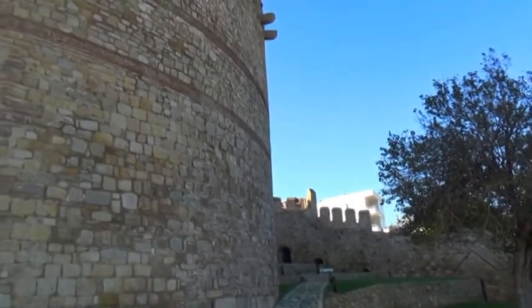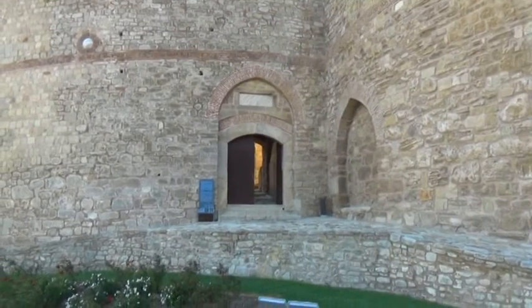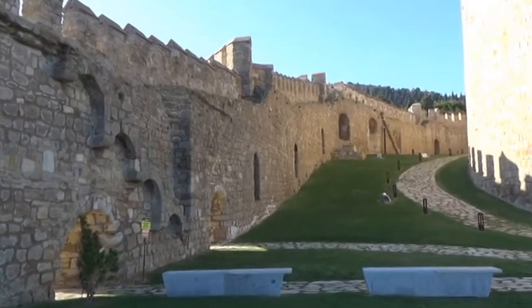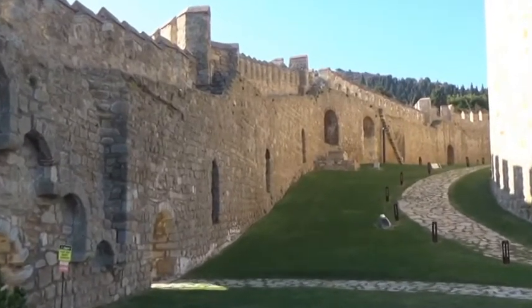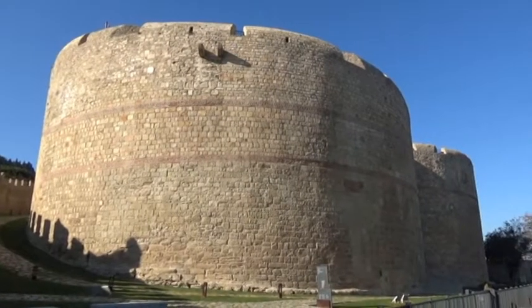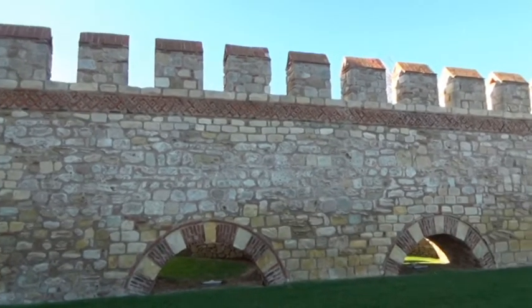When you arrive on the Kilitbahir side, you will find several fish restaurants and a small fishing harbour. It is easy to forget that there is also an old village that surrounds the castle and a particularly good cafe called Kale Cafe just behind the castle walls.